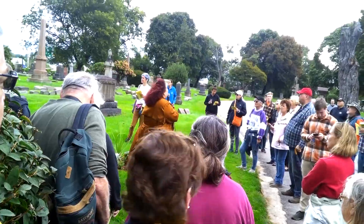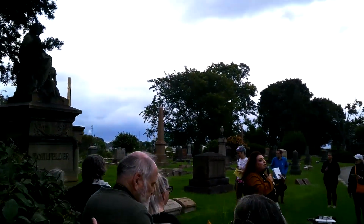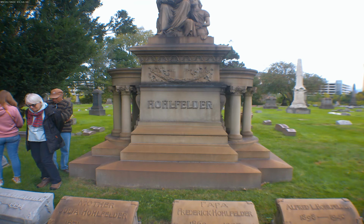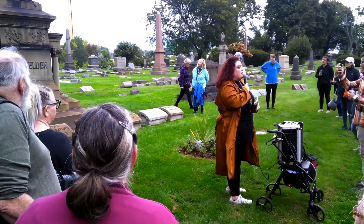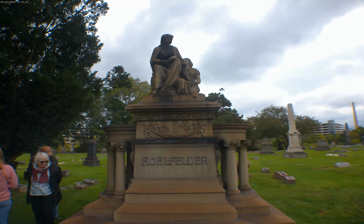Wow. This is the Hochfelder family grave. So the first thing we need to talk about is the 7 virtues. Again, the Victorians love some good symbolism. I would say probably 80% of the time you're in a cemetery and you see a sculpture of a woman, it's most likely going to be one of the 7 virtues. Just as a reminder, the 7 virtues are faith, hope, charity, temperance, prudence, fortitude, and justice.